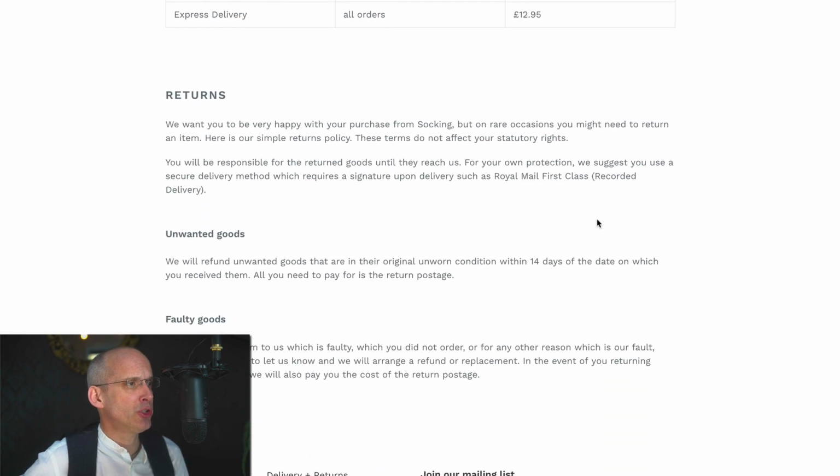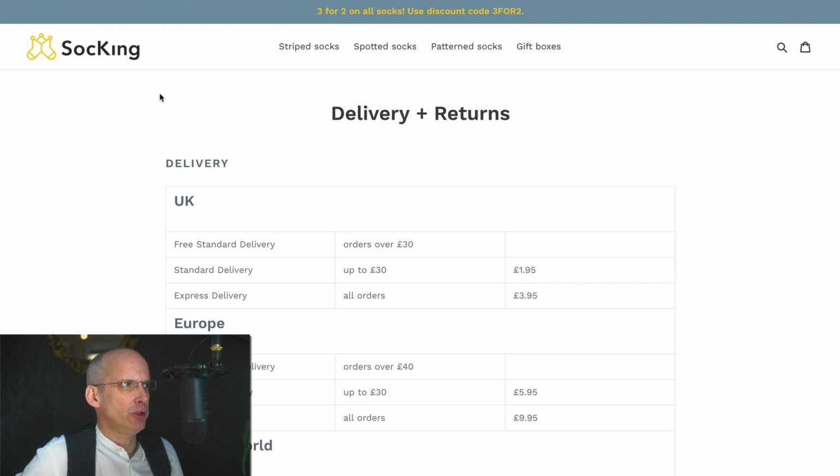Let's have a look at their return policy. Right, so let's say I didn't like my socks. We will refund unwanted goods in their original unworn condition within 14 days of return. Well, that's the statutory minimum in the UK for buying unseen goods. So again, they're not really offering an outstanding customer experience here. So they haven't gone down that route.